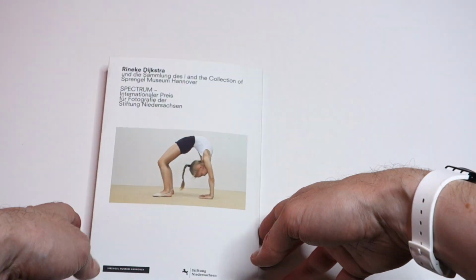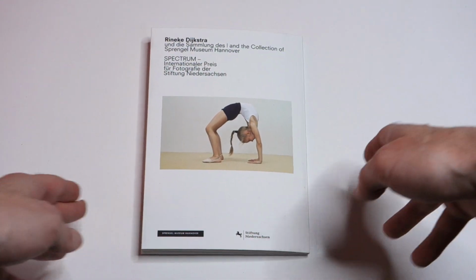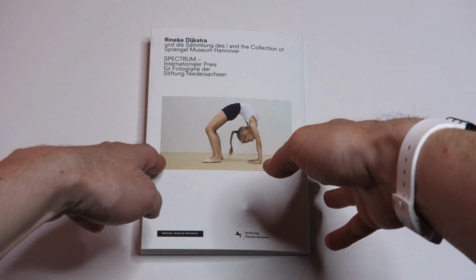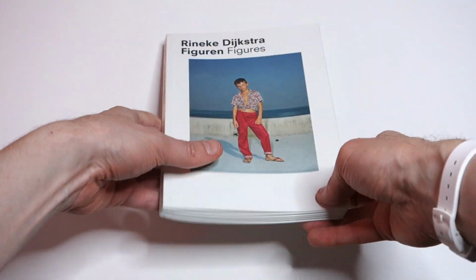If you want to find the book, you can probably just find it by Googling the information here. You should be able to get it. Bookdepository.com is a great site to get books delivered that you can't even find on Amazon, and the shipping is always included already. So Rineke Dijkstra, Figuren or Figures.